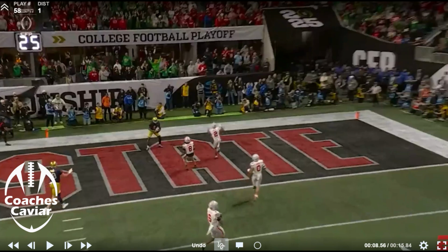Got to get a stop now. Got about 3 minutes left in the game. If you can get a stop, you got a chance to tie this thing up. Of course, again, you got to be perfect. Touchdown and 2-point conversion to push this thing to overtime.